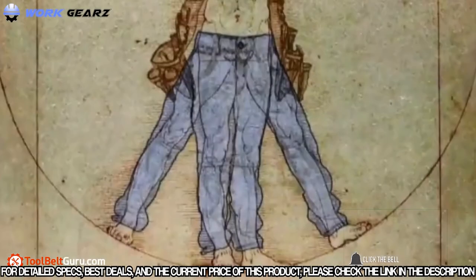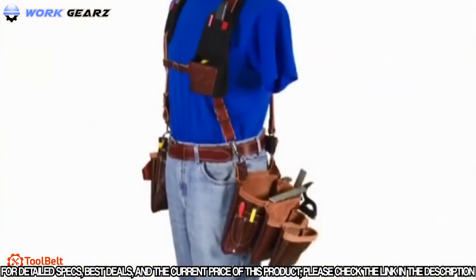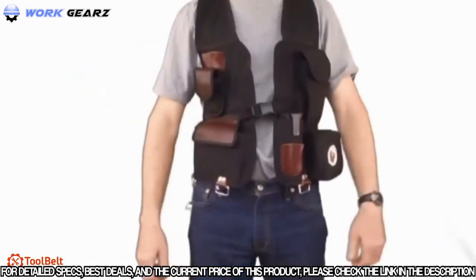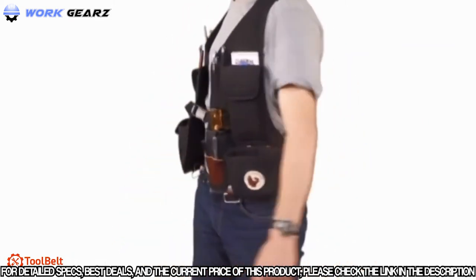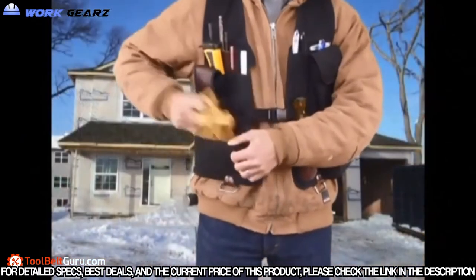Belt free. Sometimes the best belt is no belt. Occidental's belt-free systems are a shoulder-worn method of carrying tools and fasteners that provides even load distribution as an alternative to a hip-worn tool belt. They help distribute the weight evenly across the torso, work great when wearing bulky winter clothes, and keep your tools easily within reach.